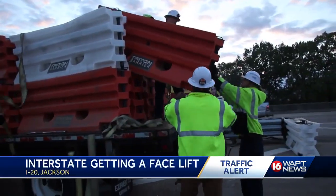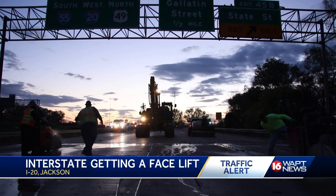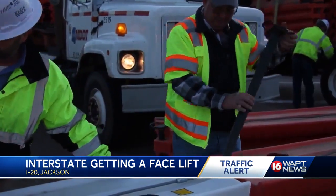MDOT crews are beginning a massive project of peeling away the top layer of roadbed. The work will take place from I-20 at McRaven to I-55 at McDowell Road and over to I-20 at Pearson Road in Pearl. According to MDOT, it is an $11 million project. The work will take place overnight, trying to lessen the impact on drivers.